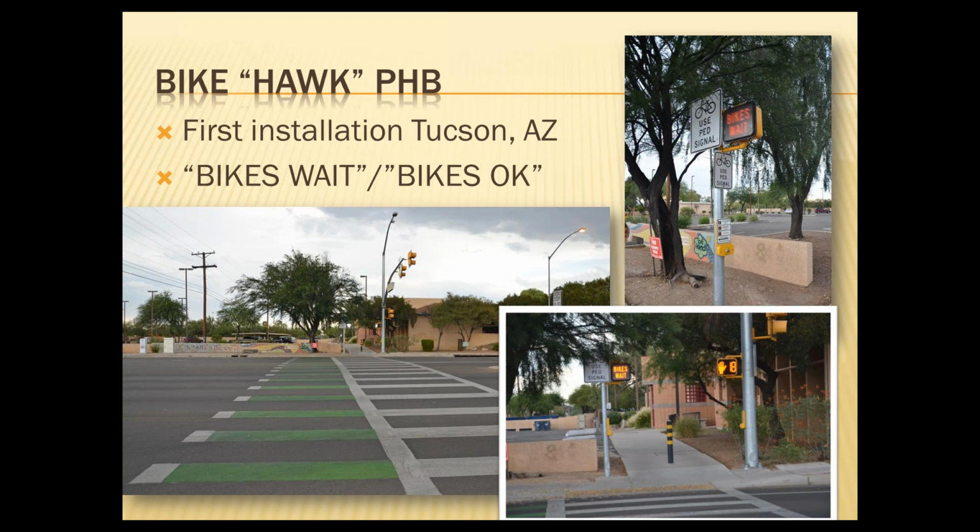And some of the things that they added were some buttons that were within reach of the bicyclist and some additional signs and messages to communicate to the bicyclists that it's their turn or it's their opportunity to cross. And so the message sign said bikes wait or bikes okay. There are other variations that could also be employed, and we have people on our MUTCD team who have some really good thoughts and ideas on what the best approaches are. So if someone wants to try something innovative along these lines, we do have resources that can provide more information.